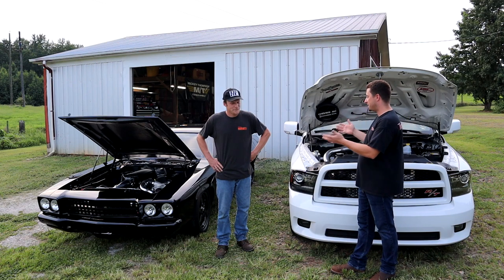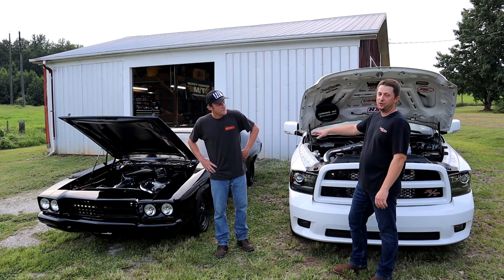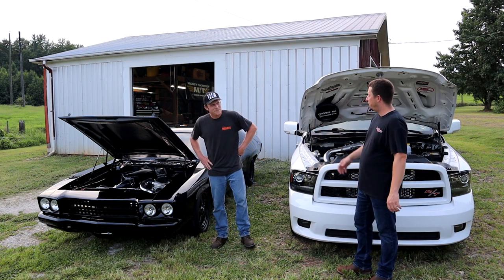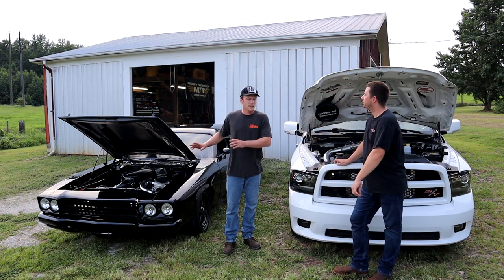I don't know what else to say besides that thing's beautiful. As you've seen in the walk around, guys, I'm sure the car speaks for itself. It's nasty. It's awesome. And you even painted this car, didn't you? I did not paint it. Oh, you didn't? Okay. I did everything to the car except paint it.